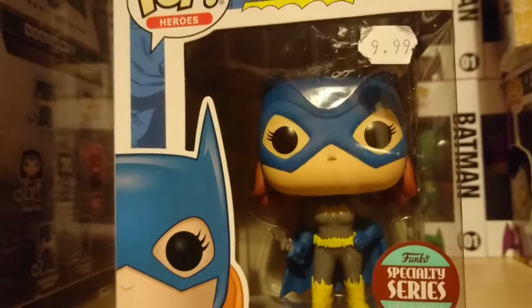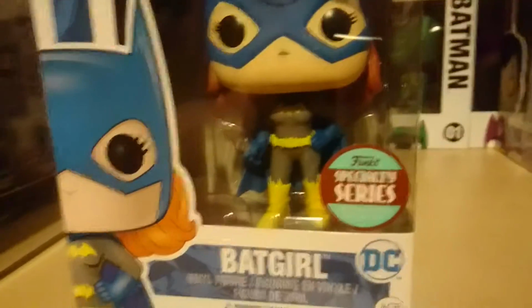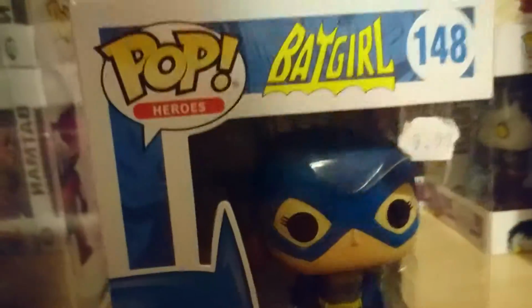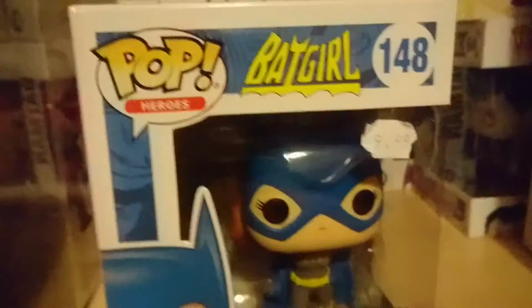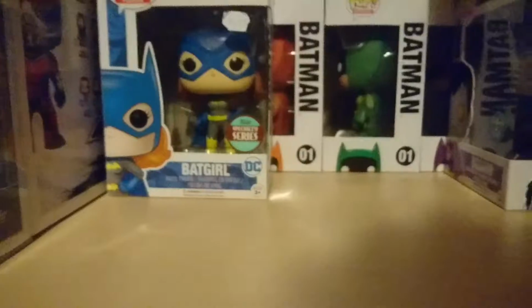I really wanted a Batgirl. This is actually the first Batgirl I have. So I really wanted Batgirl for ages. No, I've got a couple of Batgirls. It's a tell lie. Of the imposters, I've got the Batgirls, but not an actual Batgirl, I don't think. So finally got myself a little Batgirl, and she's super cute. A little Batarang. So that's the back of it. So that's the first pop.